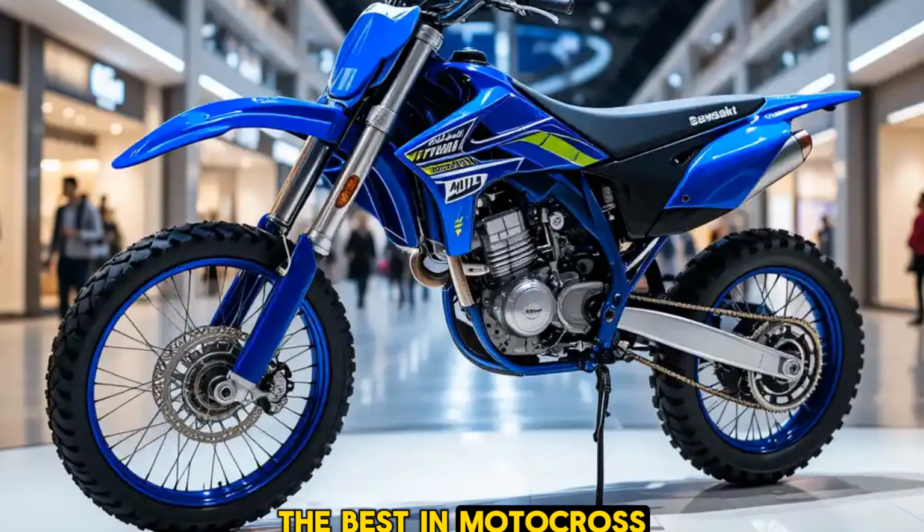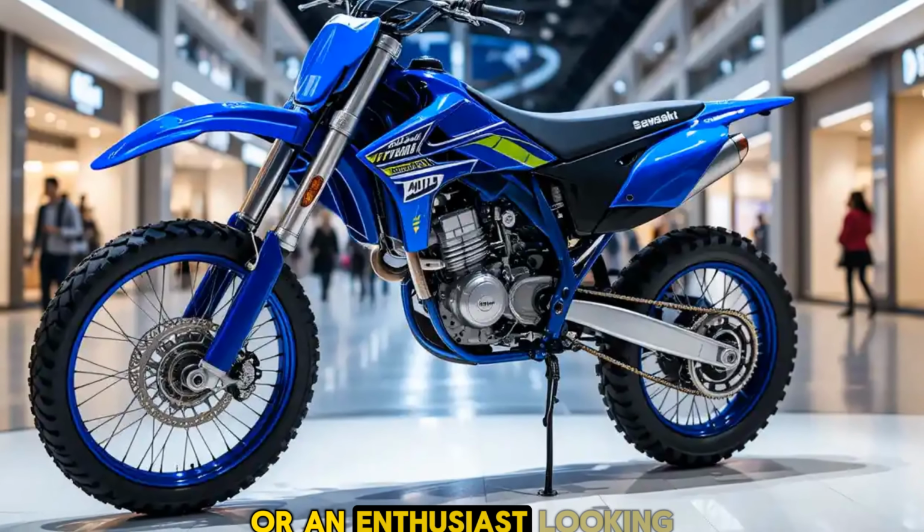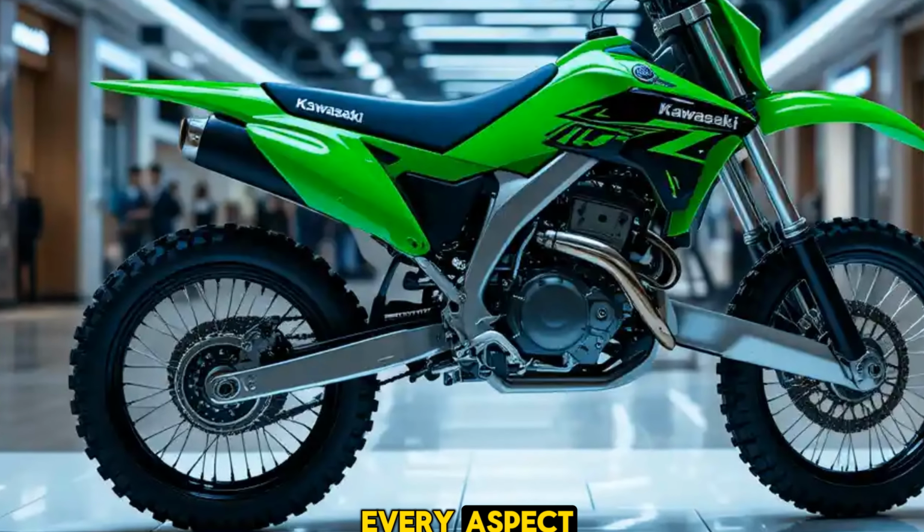Conclusion. With its powerful engine, advanced suspension, and rider-focused design, the Kawasaki KX450 is built for those who demand the best in motocross performance. Whether you're a professional racer or an enthusiast looking for an adrenaline rush, this bike delivers in every aspect.